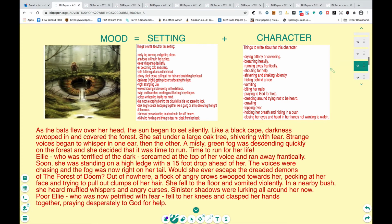This is not one we do in the course. This is one I just rustled up to show you. I use a few different ones, but you can see how if you want to create a scary mood, you use, well, we just had a quick brainstorm, all these different things. Look at the setting. You could have misty fog, you can have shadows, whispering trees, you can have twigs and branches reaching out like bony fingers, you can have night strangling day, all these ideas to do with the setting, the surroundings and the weather.